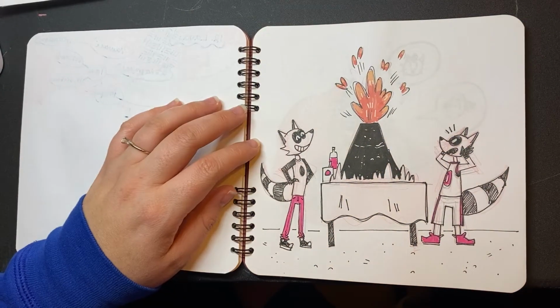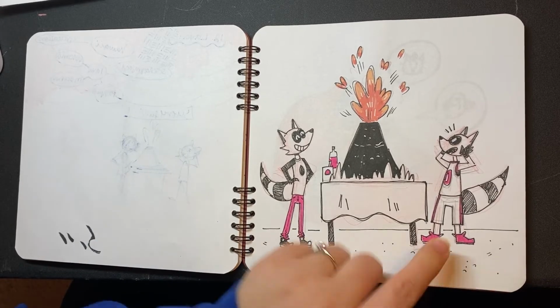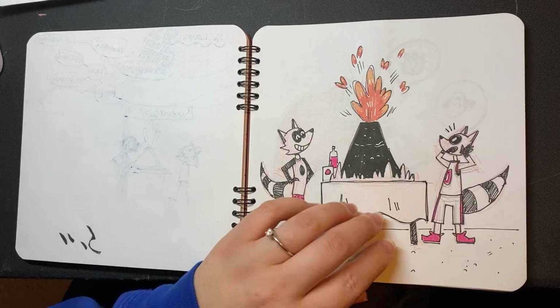Lava. I have the troublesome raccoon and the one that's concerned, and they had a science project, which he's super excited about. He's not so much.